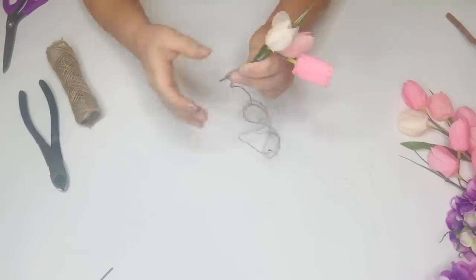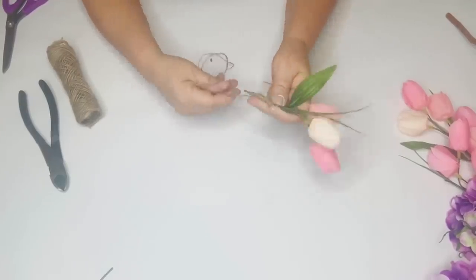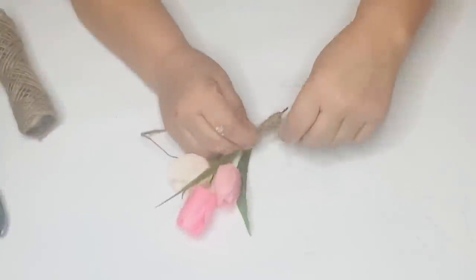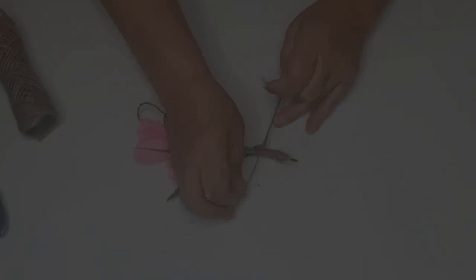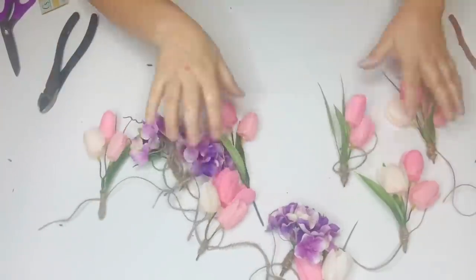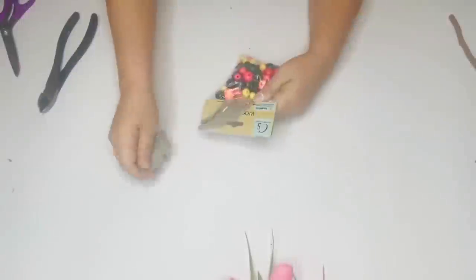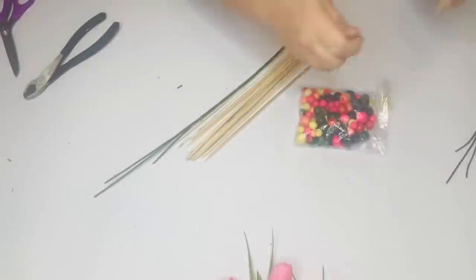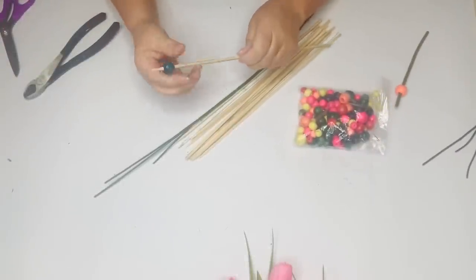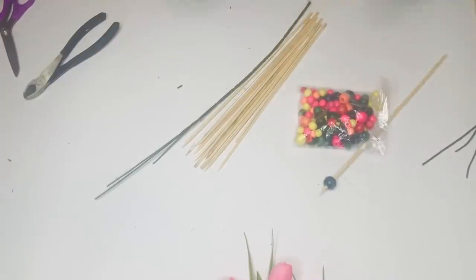And so I just got all my flowers ready, and then I'm going to take my beads outside and spray paint those. So to do that, I'm going to put them all on a skewer, and I want to make sure that they don't roll around so that when I paint them, they're staying in place. And I'm just going to use my Krylon spray paint in flat white.